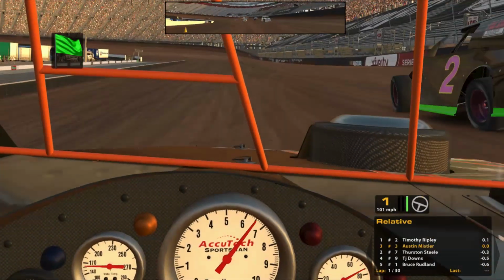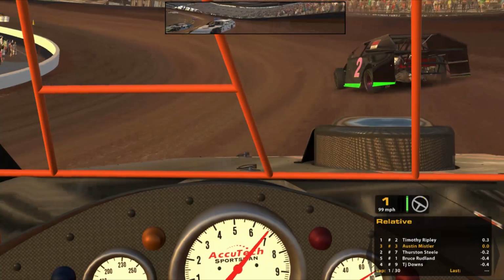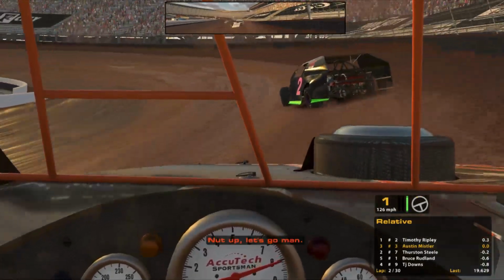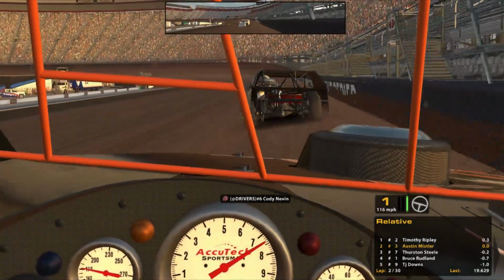Okay, got the second already. Cool. Was gonna be interesting to see if I could do that or not. I was able to let off, just keep the car straight going through there and really grip it. I'm happy we got the second right away.